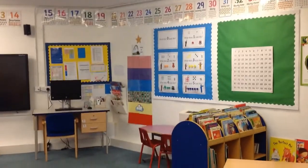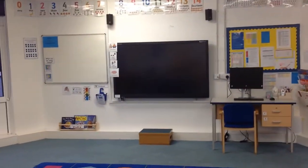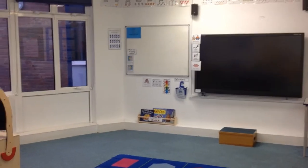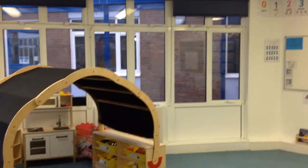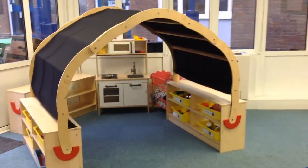We try to encourage children to be as independent as possible, so you might have noticed as we've been going around the area that the resources are well labelled and presented clearly. Children know where everything is, they can get what they want, and then when they're finished they are encouraged to put it back where they got it from, so some good life skills there.